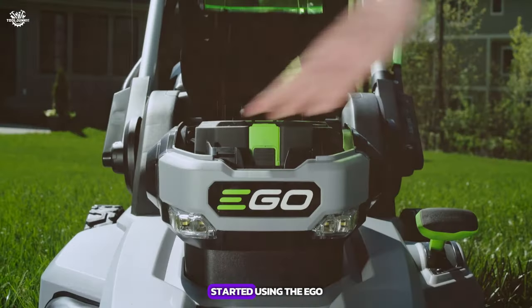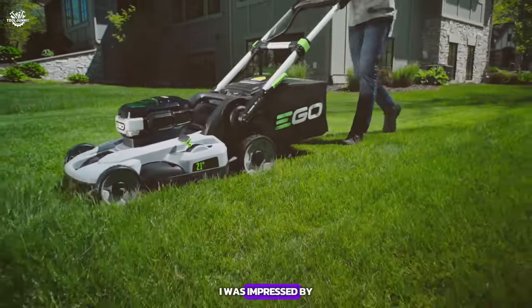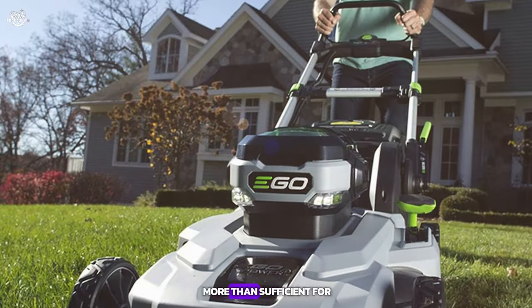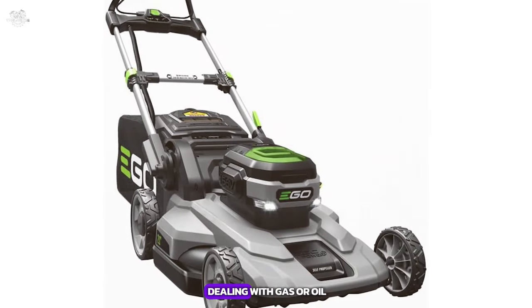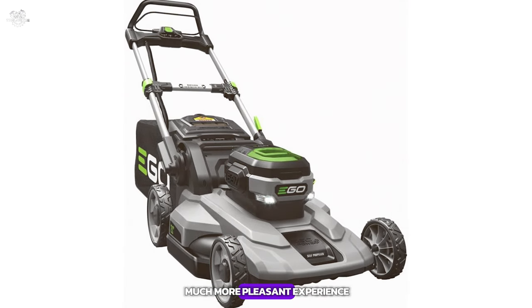From the moment I started using the Ego Power Plus LM2101, I was impressed by its quiet operation and ease of use. The battery life was more than sufficient for my lawn, and the quality of the cut was comparable to that of traditional gas mowers. The convenience of not dealing with gas or oil is a significant plus, making lawn care a much more pleasant experience.